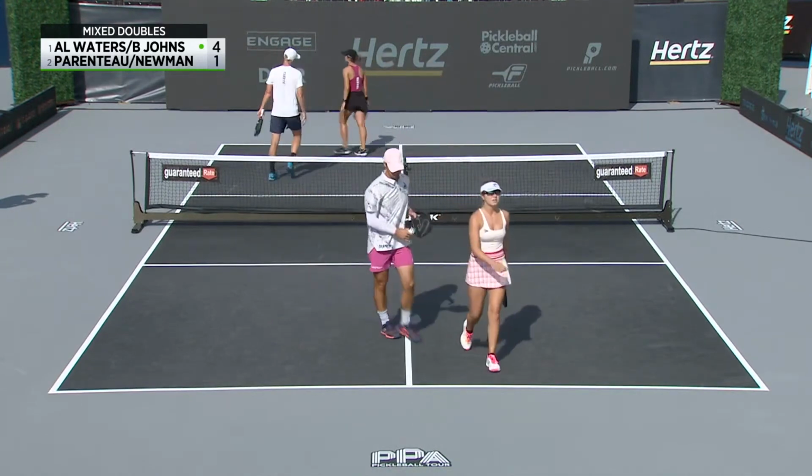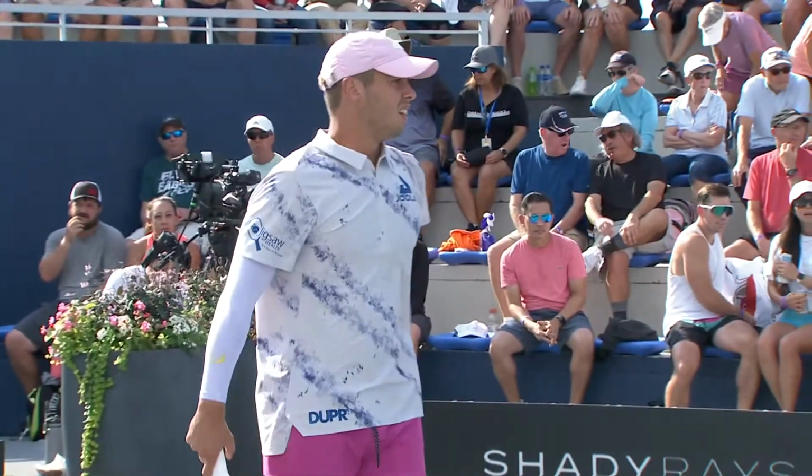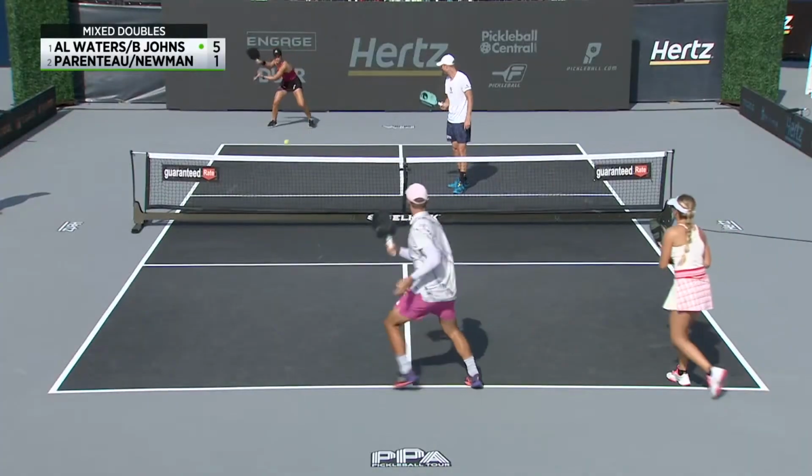Riley unable to catch up to that one. And that's the difference that Leigh brings to this team. Ben can fire at Riley, and Leigh can go up there and go head-to-head with Riley Newman and win those battles. She's that good.